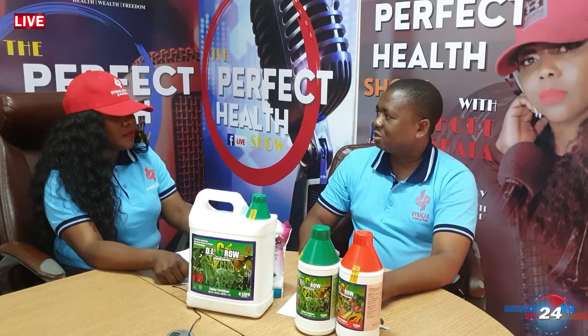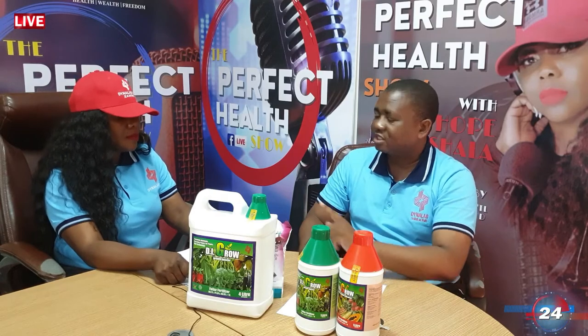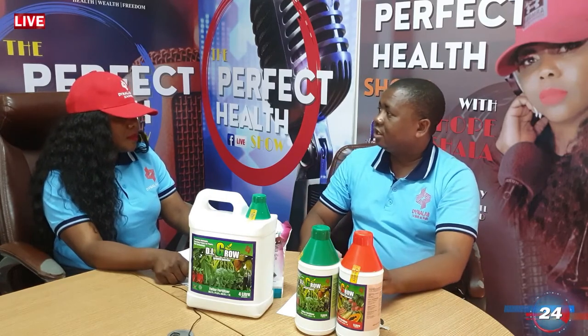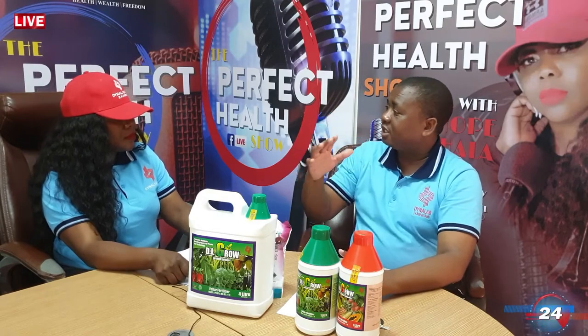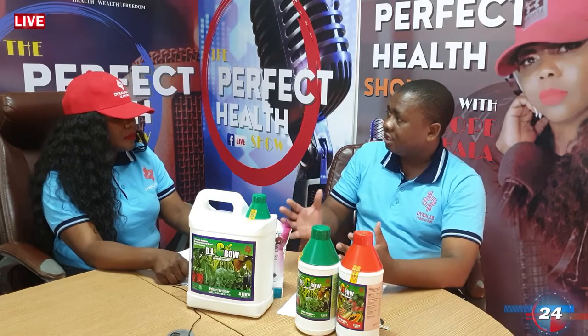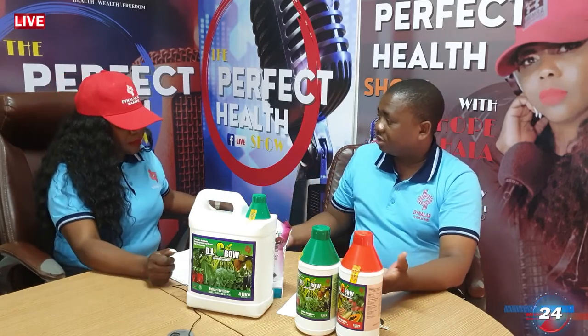So 2 liters should be able to do 3 sprays, once every 2 weeks. And then at flowering stage, the crop has now grown. That's about 4 weeks plus, depending also on the variety, because in terms of varieties, there are early maturing varieties and medium and those that are long or late maturing varieties.